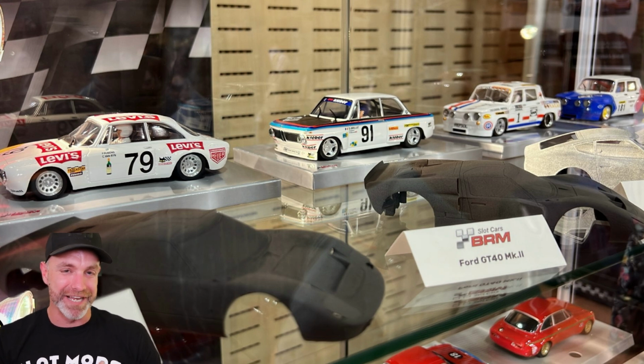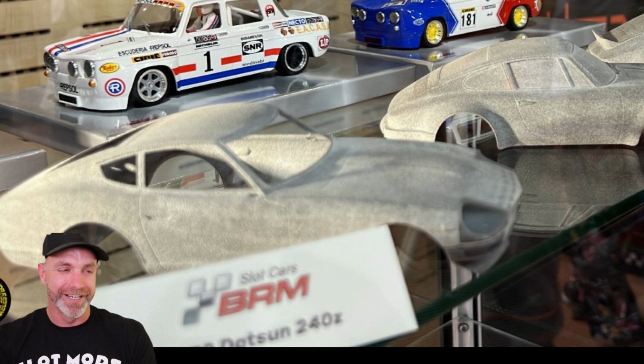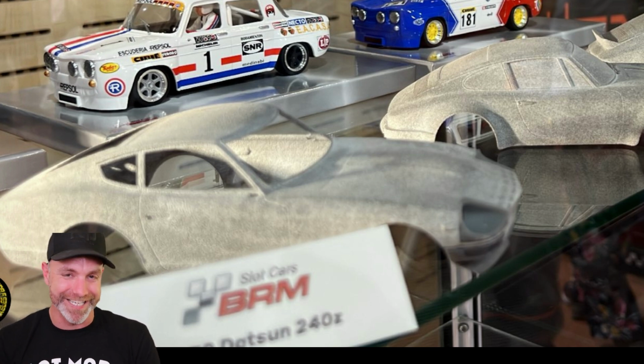For me, I'm a JDM fan. The 240Z, it was there. Yes, it's an early form, an early print, but we know we're getting it. I knew we were getting it. I did want to share the news that was shared with me in secret, but there it is on display, and I cannot wait to see this.